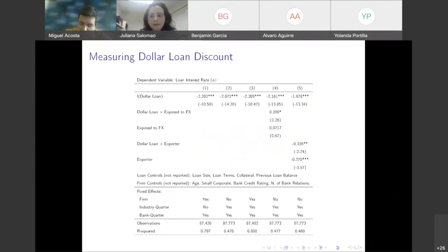So first, we're going to run a regression that measures the raw difference in the dollar and local rates, similar to the dashed line I just showed you. The dependent variable here is the interest rate for loans denominated in dollars and soles. The dummy that we have right here identifies a dollar loan, and it's picking up the dollar differential, the level of cheapness of the dollar loan when it's negative, right? If it's negative, it means the dollar is 2% cheaper. That's how we read this rate right here.